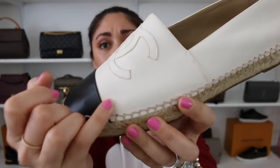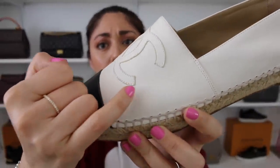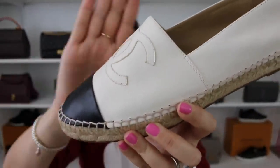Now, even though I haven't had any water stains on any of my handbags, I have had water stains on my white lambskin espadrilles. I don't know if you guys are going to be able to see it or not, because this lighting is terrible. Anytime I bring something white up to the camera, it always makes it darker. But I do have some water stains right here. It's a lot more noticeable in real life.